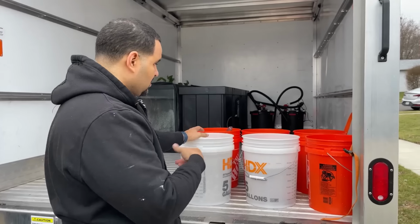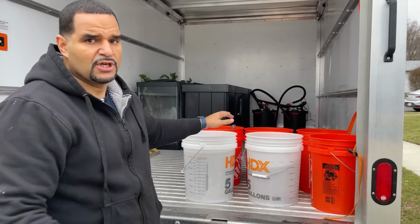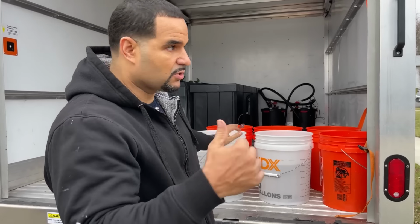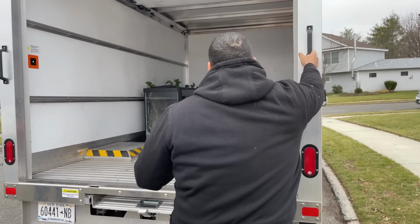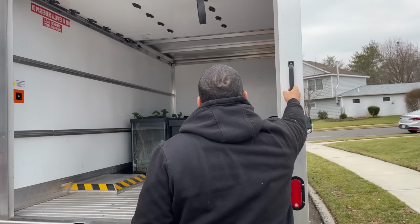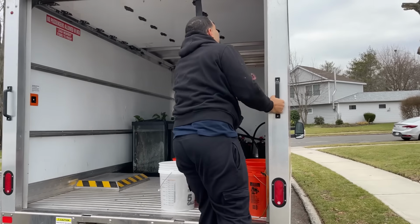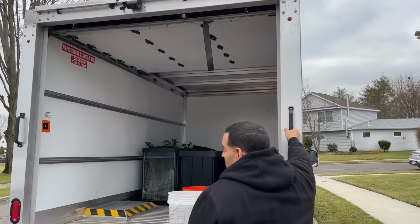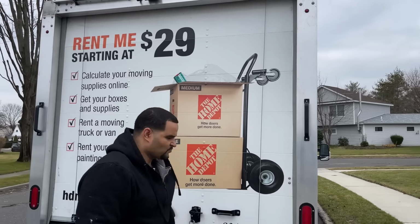Buckets with fish, buckets with sand, tanks, filters. We're heading right over to the new spot and get these fish back into a warm place. Let's go. Okay. Got it? Got it. Take two. Pull the orange cord. Yeah. All right, now. Ready? Let's go.